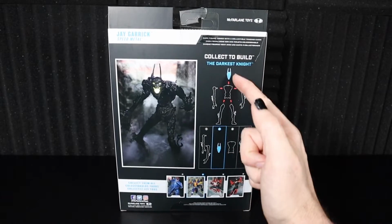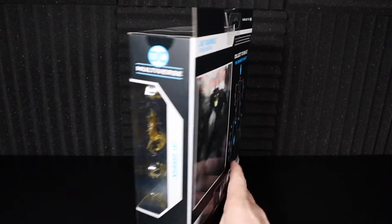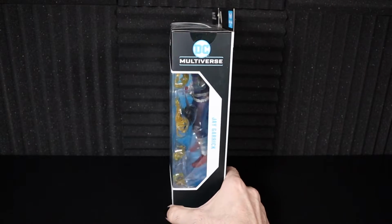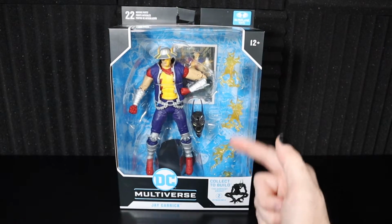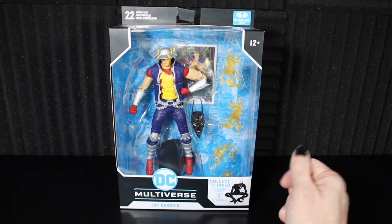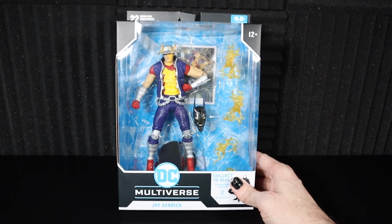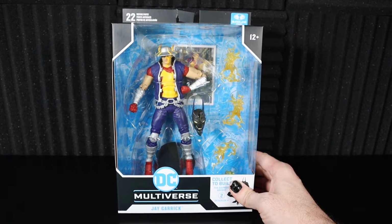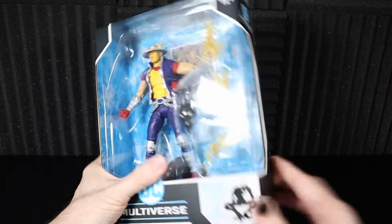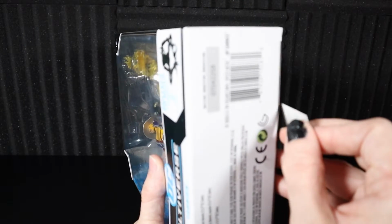Anyway, here's a good old checklist. So this one comes with the head. If we look at the side, Jay Garrick Speed Metal, same basic layout of a McFarlane figure. We've got Jay Garrick on the side, bottom and top, and then there he is with our Build-A-Figure head and some Flash Speed Force electric business going on there. I do love all the effects that are coming with some figures these days. It's just great to see that stuff because it adds that little bit of extra life and excitement to it. All right, speaking of life and excitement, let's get this alive and start building some excitement.